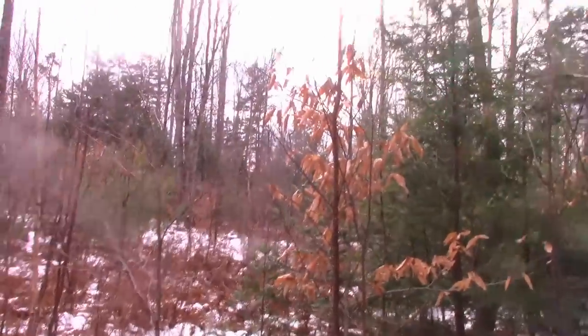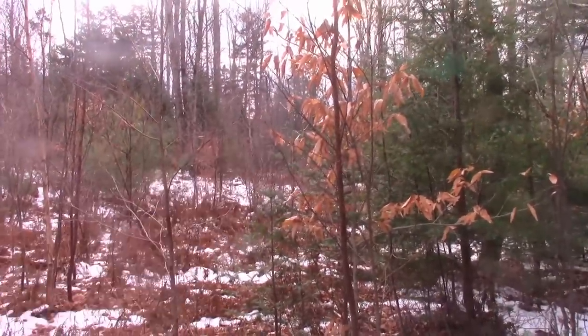So I'm thinking that they're back in this piece here. As you can see, a lot of softwood back in here, and it's pretty thick in there. So we're gonna just kind of ease our way back to the cut.